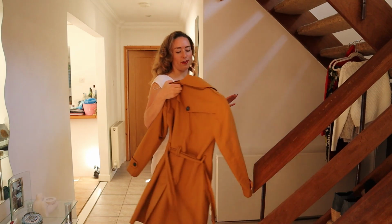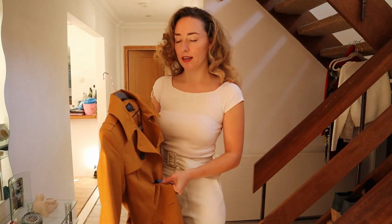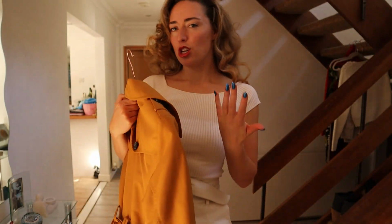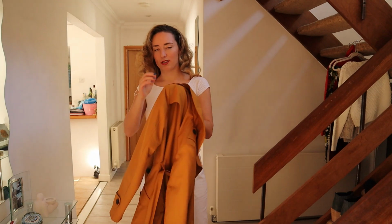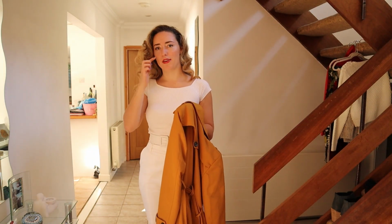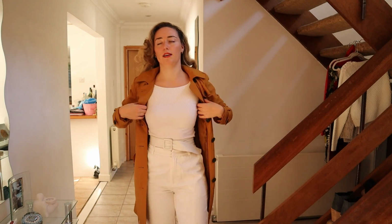And then I also found very, very recently actually this gorgeous M&S jacket. So it's a size 8, and it's this mustard colour, and it's kind of like a trench coat style, because it's not overly thick, but it's perfect for this transitional weather, where you can see the sun in my house at the moment. It's gorgeous weather, but it's just a bit fresh to not have a jacket on. And I think this sort of style jacket is perfect to counter that.